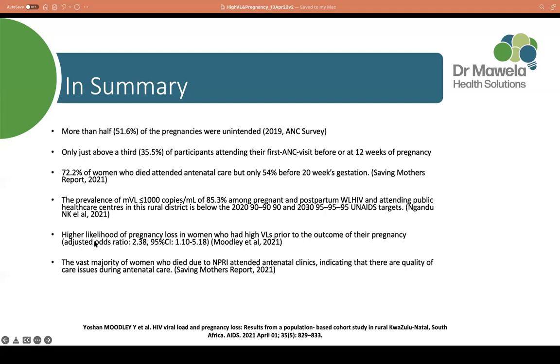But also a high viral load is associated with bad obstetric outcomes. For example, in this particular report, which is also recent, a high viral load was associated with pregnancy loss. So we must have a 4D appreciation of why we need to deal with a viral load, and we should have an allergy against a high viral load. If we see one, we must act on it.